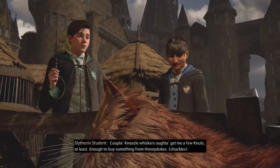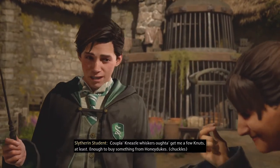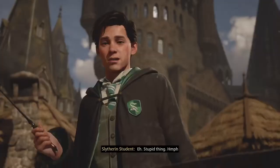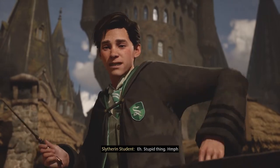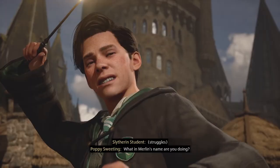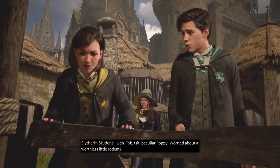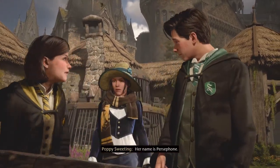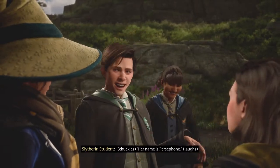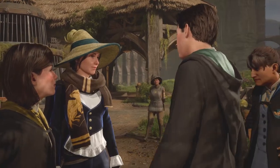Oh, a couple of Neasel whiskers ought to get me a few canuts at least. Enough to buy something from Honeydukes. Stupid thing. What in Merlin's name are you doing? Tuss, peculiar Poppy. Worried about a worthless little rodent. Her name is Persephone! That's really not funny. Poor little Neasel's being tortured.